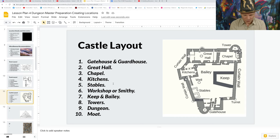I reverse image searched it through TinEye, and I couldn't determine if it was owned by Wizards of the Coast. Honestly, Fred, I feel like I've seen that image in a module before. My gut says it's Wizards of the Coast.